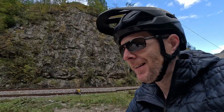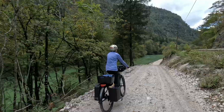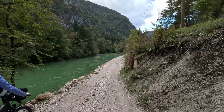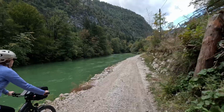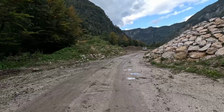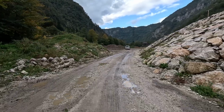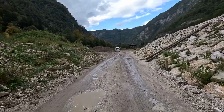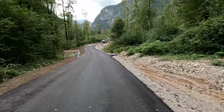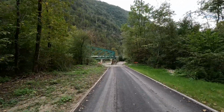I'm really enjoying the fact we've got lost in the middle of a foreign country. It's just an adventure, isn't it? It's better than going down a road. You can't get closer to the river than this, can you? So we're in this vast open area now. This looks like an old railway. It's going to be a bit wet here.